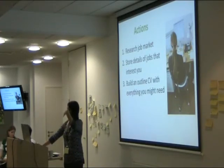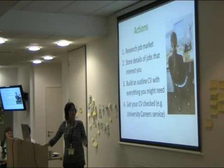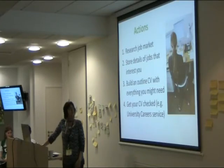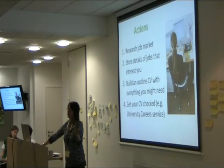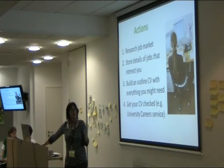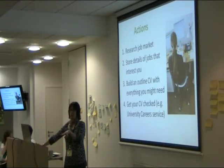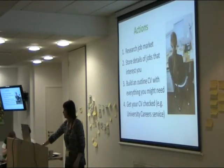So get your CV outline written. If you can do the reverse chronological, just get your information down. Then maybe go and use your career service to get it checked. But that's just for a general CV. Obviously, it's not until you apply. If anyone ever says to me, can you check my CV? I'm applying for a job, I always get them to send me the job spec as well, because I can't tell if the CV is doing its job unless I see what they're applying for.